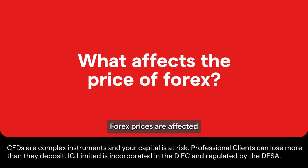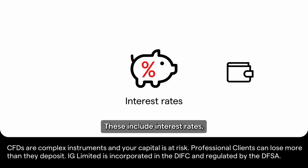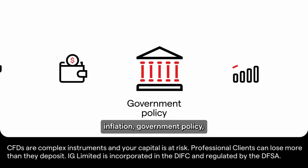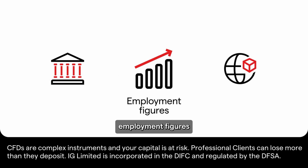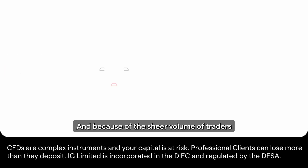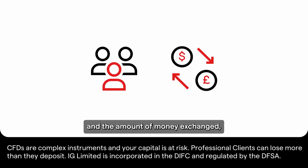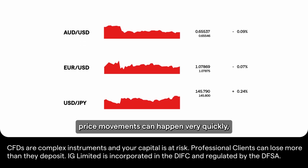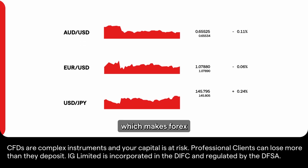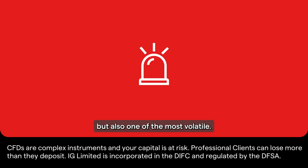Forex prices are affected by a range of different factors. These include interest rates, inflation, government policy, employment figures, and demand for imports and exports. And because of the sheer volume of traders and the amount of money exchanged, price movements can happen very quickly, which makes Forex not just the largest market in the world, but also one of the most volatile.